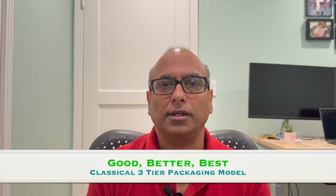So, a typical way to price a subscription software product is a tiered pricing approach, or tiered pricing model. You will typically see products with a basic tier, an intermediate tier, and a pro or advanced tier. You can name it however you want, but you want to make sure that there is a step function in how you are packaging your features and functionalities between these tiers.